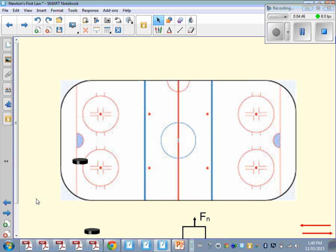If we look at this diagram, you can clearly see there's a puck and a hockey rink. At the moment, the puck is at rest. The puck will continue to be at rest unless it's acted upon by a force. So the puck will do nothing, will continue as it is, but when a force acts on it, it can move right or left. A hockey stick, for example, would be an applied force.